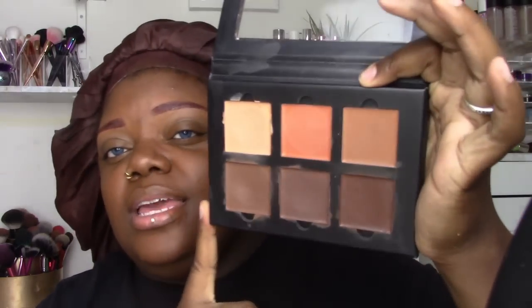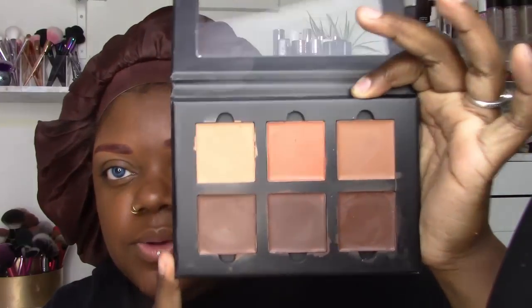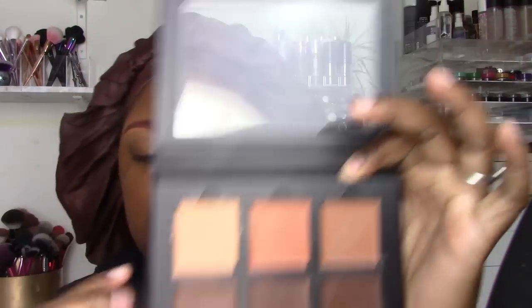So cream contour products come in drugstore and high-end. Because contouring has become really popular, a lot of brands are coming out with them. I'm going to use my Anastasia Beverly Hills Contour Cream Kit. This is an old kit, and this is in Deep. You can actually find these at Marshalls and TJ Maxx for like 20 bucks now. They have 6 shades in there. I did not pick these shades. This wasn't a custom one.